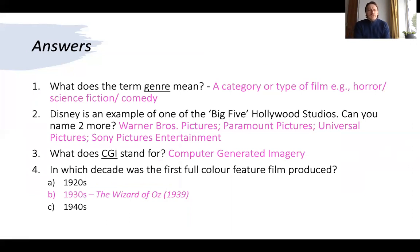And here are the answers to the first four. So the term genre is a category or type of film, like horror or science fiction or comedy. You want to see how well you got on with these, and you can use a different colour pen to mark your answers as if you're in the classroom. Did you get number one correct? What about number two? Disney is an example of one of the big five Hollywood studios. Can you name two more?